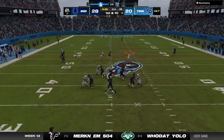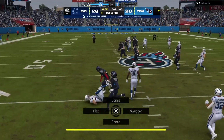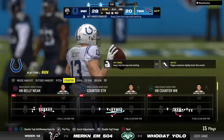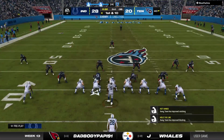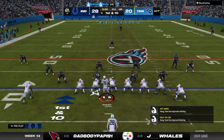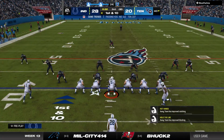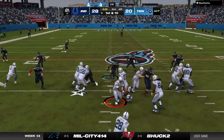Now Levis. Oh, he tries to force it in, and it's intercepted. And the Colts are going to get the football here at their own 40-yard line. Well, it's not the first time we've seen him give one up here during his rookie season. And in this case, zone coverage forced the mistake. He's made some strides week to week in how he's handling the different type of coverages that he's seeing. But clearly, there's some growing still to do.